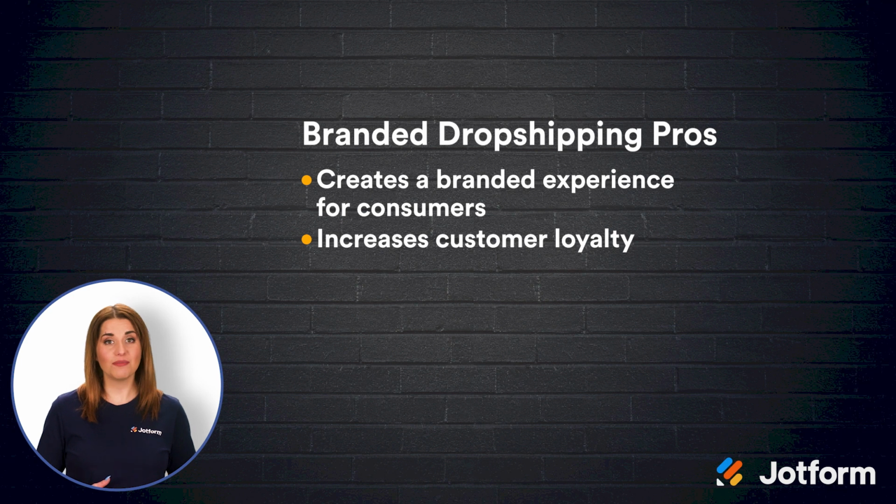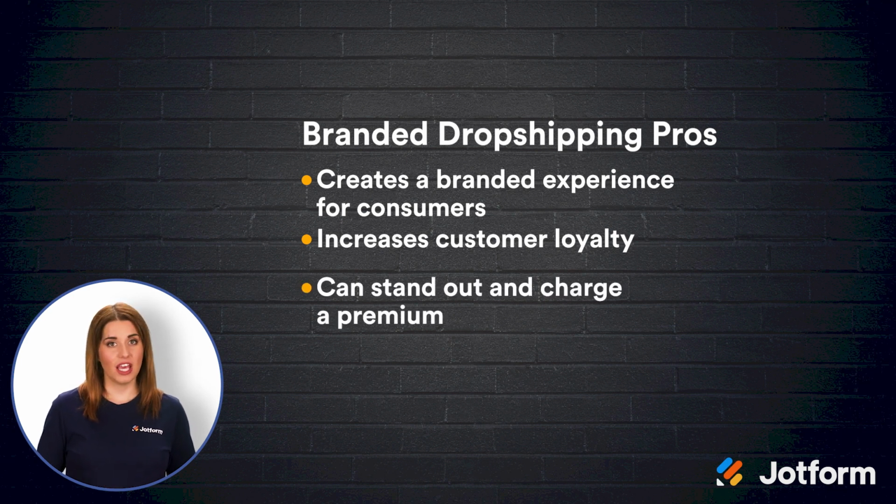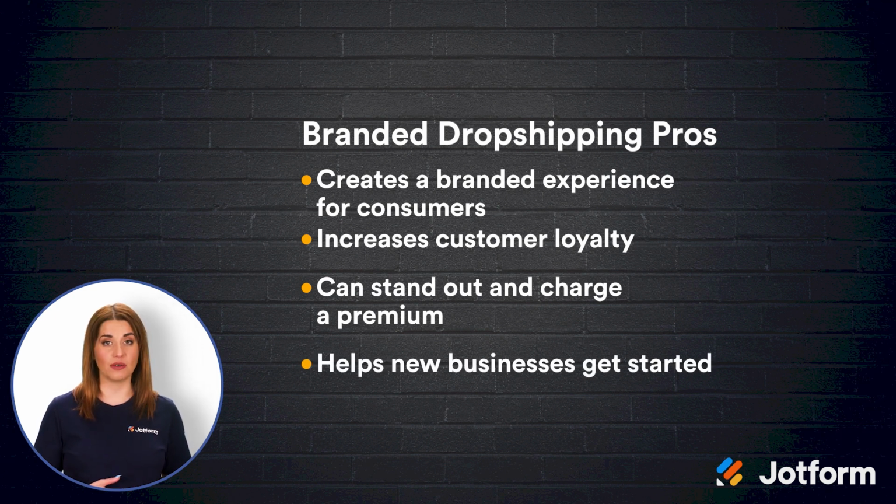On top of all of that, it makes your product distinctive. If you're able to set your product apart from other goods sold at various other online stores, you may be able to charge a premium for your specific brand products. Branded shopping is also a great way to get your business off the ground. You can start your online shop without any inventory, use your specific branding, and start building a customer base.